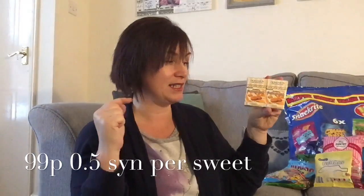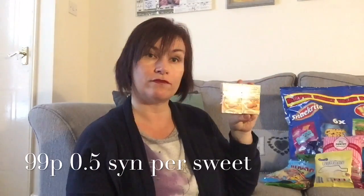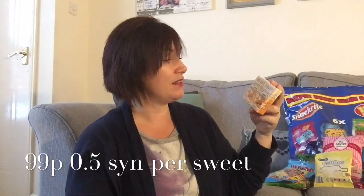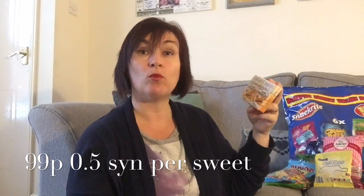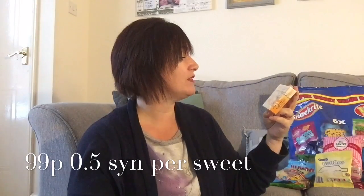These are good to keep in your handbag. Now, you get 2 packs, if I remember rightly, but I'll annotate 99p. And these are the creamy butterscotch ones. These are sugar-free, so if you're diabetic, they're great for you as well. They are basically the same as your Werther's Original type sweets. And for each sweet, you're looking at half a Syn.